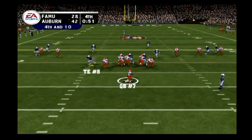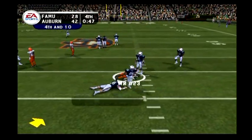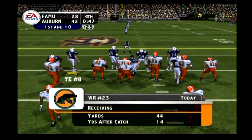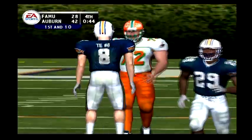Looks like they're going to go for it here. Steps up over the middle. Complete. And down he goes at the 34-yard line. How amazing is that completion? Wow. What I'm wondering is what the heck is the defense doing on that play? And he stops the clock with a spike.